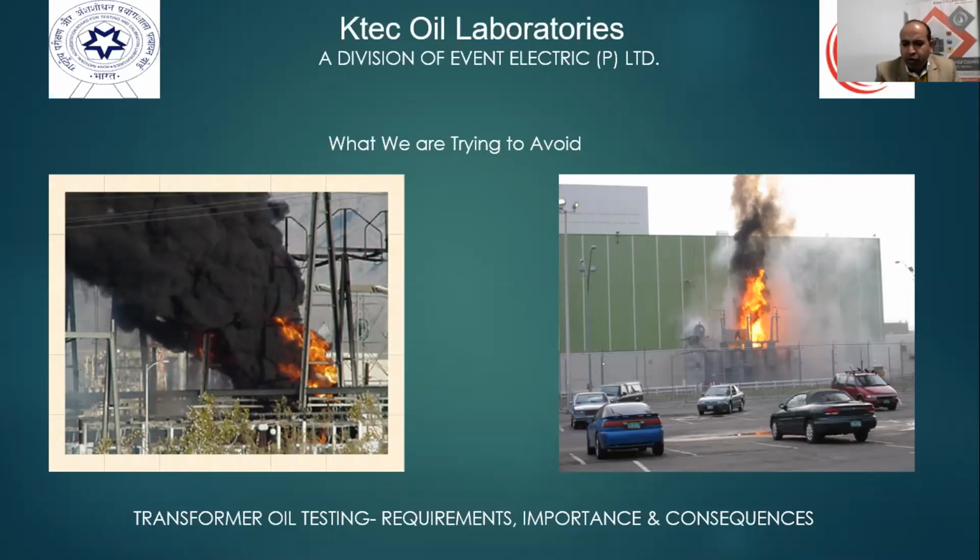So you would be seeing these two figures, that no one wants his transformer to catch fire like this; no one wants such a fire in their assets. These are the two figures. Now look, I'm showing you on the slide. I can show you in the slides also that there are two transformers that actually caught fire.